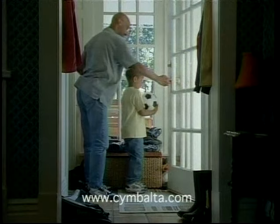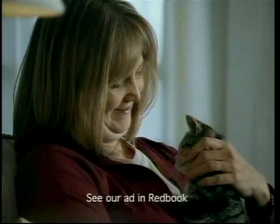Dizziness or fainting may occur upon standing. Side effects may include nausea, dry mouth, and constipation. Ask your doctor about Cymbalta. Depression hurts. Cymbalta can help.